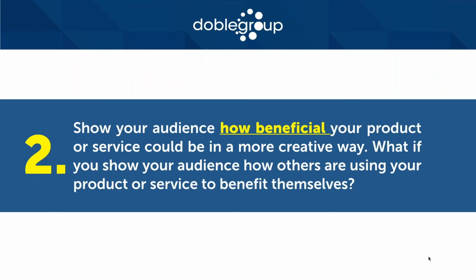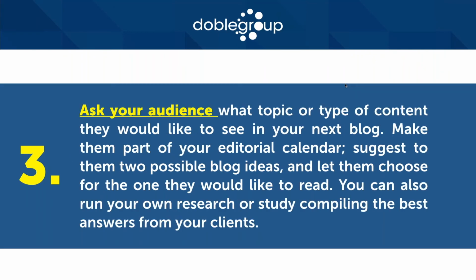So second, show your audience how beneficial your product or service could be in a more creative way. What if you show your audience how others are using your product or service to benefit themselves in a creative way? And ask your audience, start asking questions, start a conversation so we can listen. Ask the right questions and what topics or type of content they want. Include them. Remember we talk about co-creating with marketing or our customers. We need to start asking the right questions.